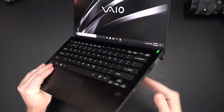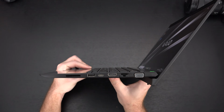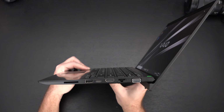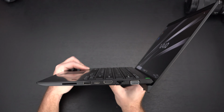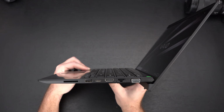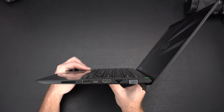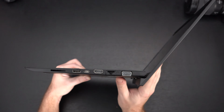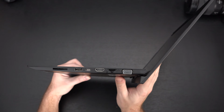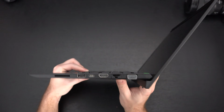So on the right side of the machine, we've got basically every port you could possibly want. A full-size SD card slot, a Type A USB port, a Type C port, not Thunderbolt 3, so purely connectivity. You're talking about 4K at 60 hertz, you're talking about charging, and of course file transfer. Then you've got a full-size HDMI port that is capable of 4K at 30 hertz, so less than ideal, but still good to have in the arsenal. Ethernet, and then, believe it or not, yes, a VGA port. This is not something that VAIO is going to give up on.